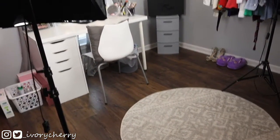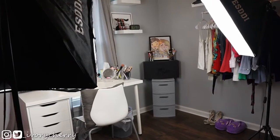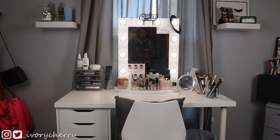Okay, so that was the downstairs filming area. I brought up the soft boxes just because it is very gloomy outside, so the lighting would be weird and dark and gloomy, and that's not the vibe I'm going for, okay? Okay, so we are now in my beauty room.